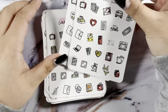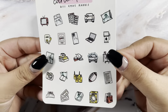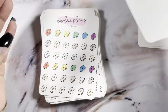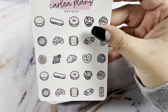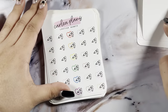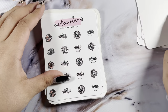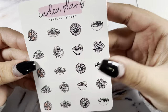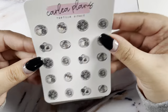And then I picked up all three bestsellers in the Christmas marble. So that's, I did it backwards. This is quarter one, quarter two, and quarter three. And then I picked up the donuts in the assorted colorways, the pastries because yum. Then the lipstick hearts in the assorted colorway. And then I picked up the Mexican dishes, which again, yum. Tortilla dishes. This all looks so yummy.